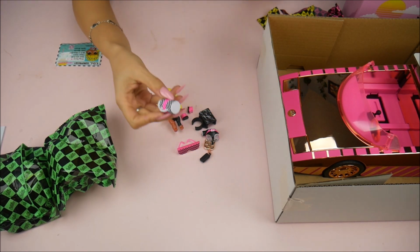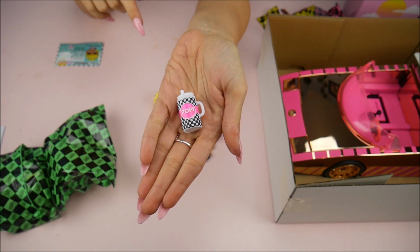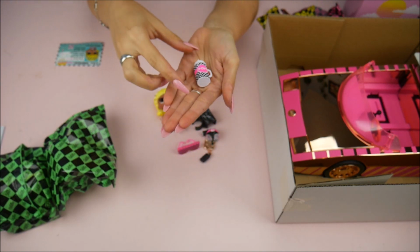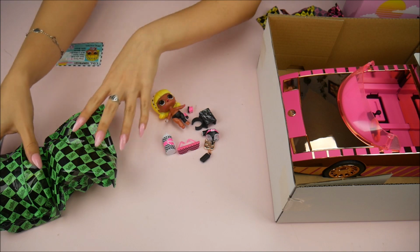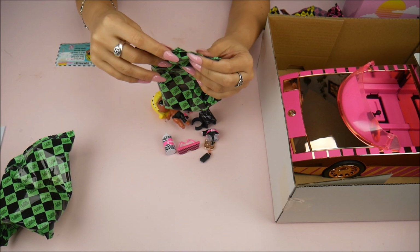Has that already happened? We've got a cup and it says Pop on it and it's got more of the checker print all over it. So definitely all this stuff is really coordinated with her. This has to be something for the car because this is heavy, really heavy.